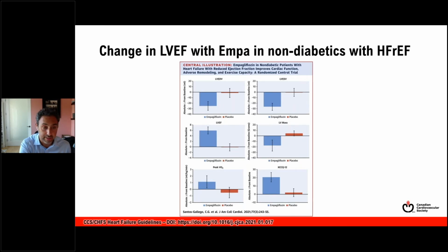And what we can see here is that there was a 6% absolute increase or improvement in LVEF from baseline to 6 months of treatment with an ARNI. And this is very impressive, of course, highlighting that we definitely should initiate an ARNI before we reassess LVEF and consider devices, in my opinion. There are other potential beneficial effects that I'm not going to go into, but they were also highlighted in the study. And we'll go to the next slide, please.